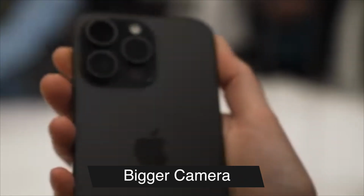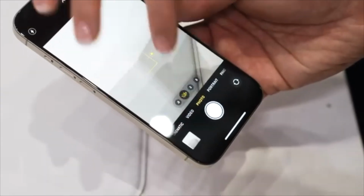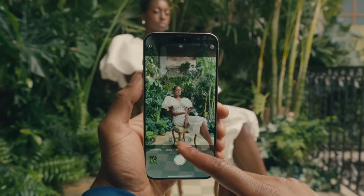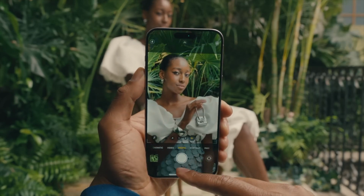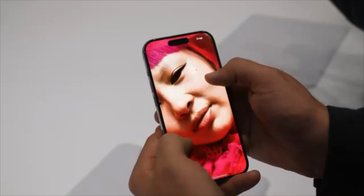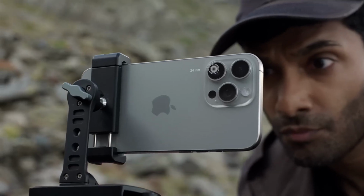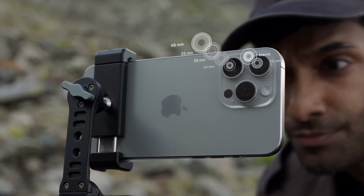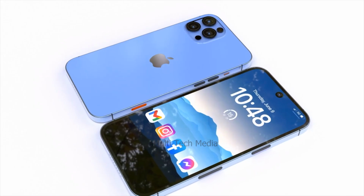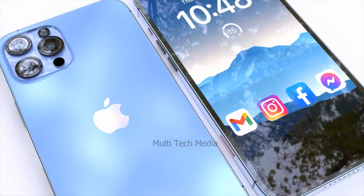Bigger camera. The iPhone 16 Pro Max is expected to feature a more advanced main camera that is 12% bigger, featuring a customized 48-megapixel Sony IMX 903 sensor with a stacked design for better performance, a 14-bit analog-to-digital converter for high-quality image data conversion, and digital gain control for better dynamic range and noise control. It is also said to include a 48-megapixel ultra-wide camera, up from the 12-megapixel lens on the iPhone 15 Pro Max.